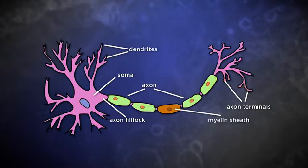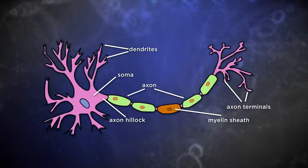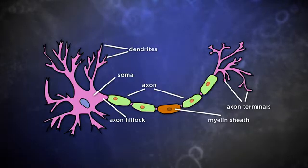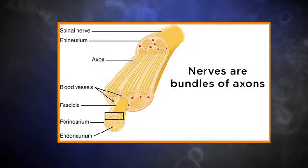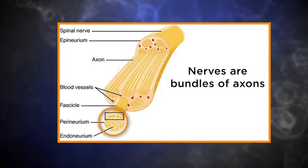The axons of some neurons are coated in an insulating layer, the myelin sheath, made by glial cells. The myelin sheath, like the insulation on electrical wires, allows the neuron's electrical signals to be sent speedily and efficiently. What we call nerves are made up of many bundles of axons, piled together into a cable-like structure.